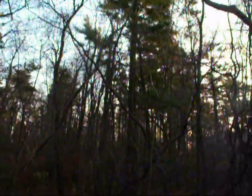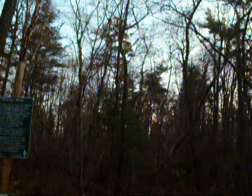And that's one of the trees that the great horned owl chooses to live around. They don't nest in holes. They nest on the boughs of the evergreens.